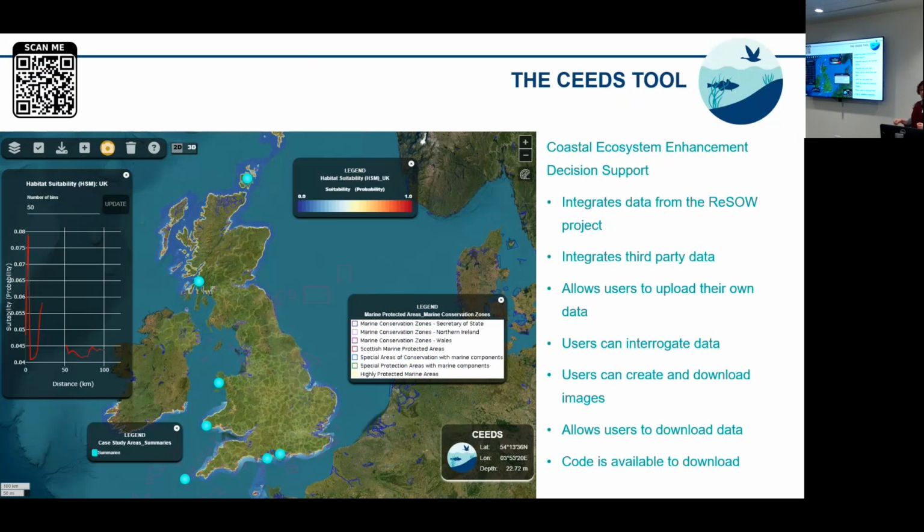But then the other thing that you can do is all the data that is on there is available for download. So if you want to look at it more closely or compare it with your own data and produce your own mapping, whatever you want to do with it, you can then download it and use it yourself. So we were trying to think about the different ways that people might want to use it. They're different levels of experience or availability of using GIS. And the code for the tool is also available to download. So it's just a completely open thing.